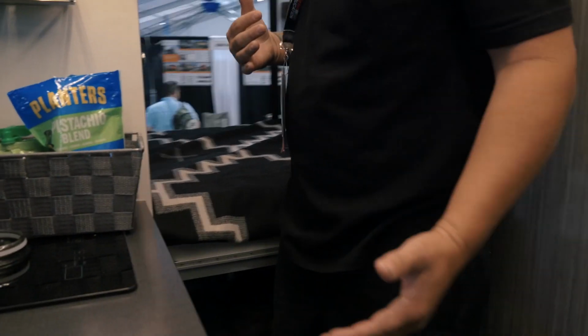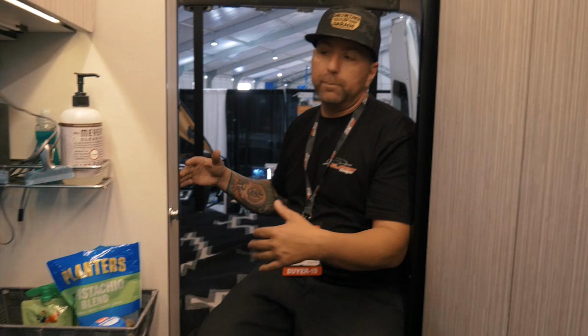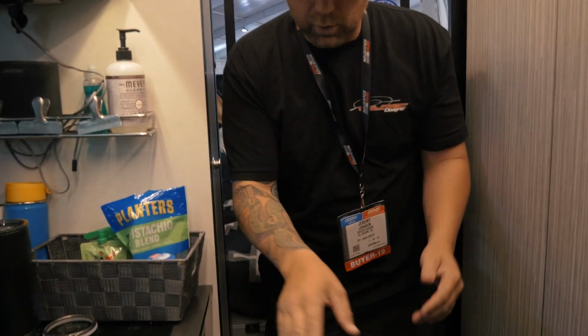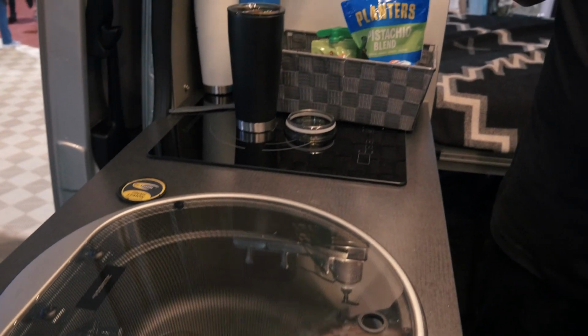And as we jump back into the back of this, we're going to see this awesome bed back here. We're going to be laying the opposite way that we did in the other one, but still two people, no problem whatsoever. We have the pantry in here, our fridge down here at the bottom, and our cooktop and our sink. So that's pretty much it. I think we've covered everything.